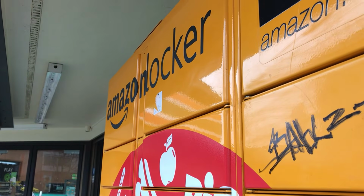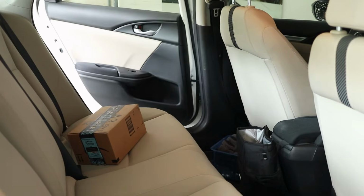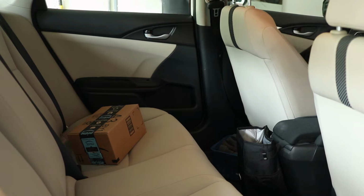One thing that makes this really convenient is that a lot of these lockers are accessible 24 hours a day, so you don't have to worry about picking up your package at a certain time.